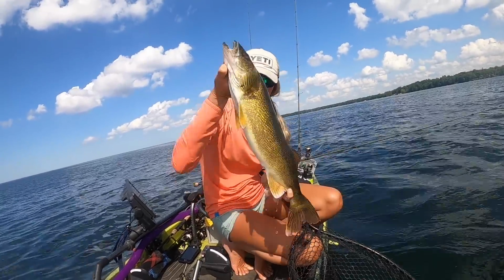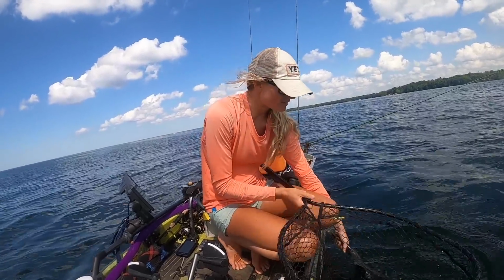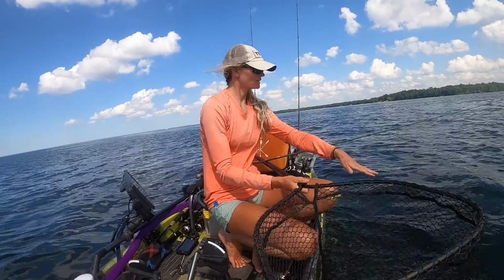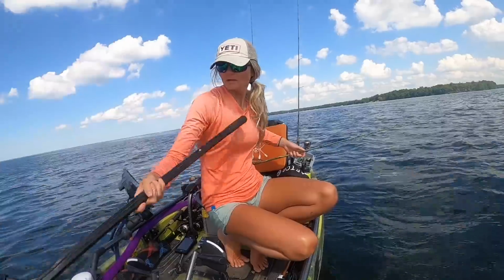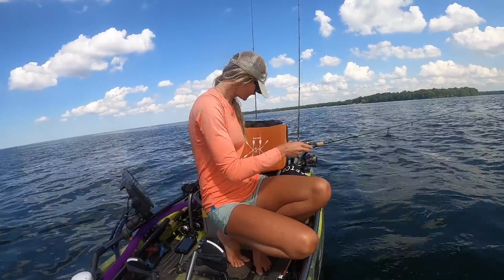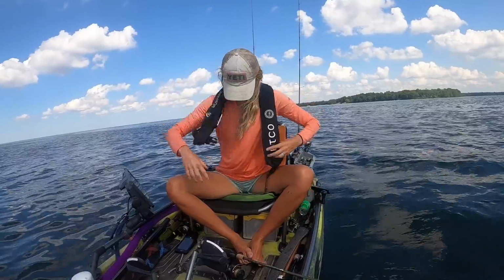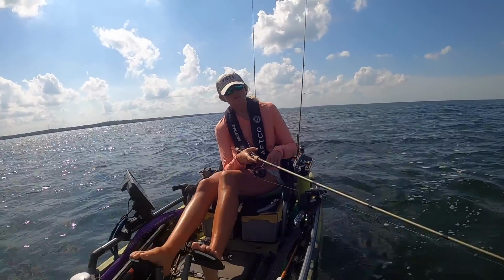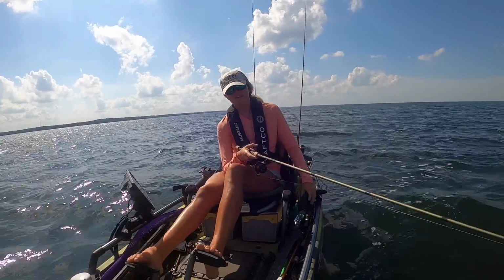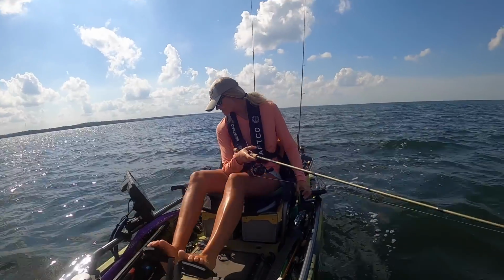If you could keep these right now, I probably would, but you're not able to. Mille Lacs has, see you, buddy. Our Airbnb guy said that you can't keep them right now. I'm targeting these little ridges and humps out here in like 8 foot of water where the fish have been.